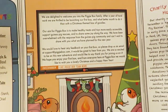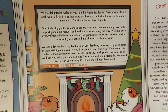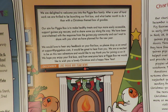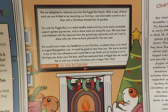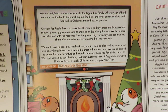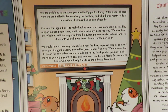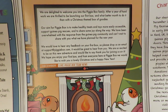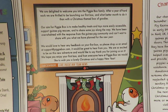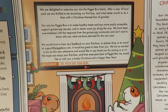So it says, "We are delighted to welcome you into the Piggie Box family. After a year of hard work, we are thrilled to be launching our first box, and what better month to do it than with a Christmas-themed box of goodies. Our aim for Piggie Box is to make healthy treats and toys more easily accessible, support guinea pig rescues, and to share some joy along the way. We have been overwhelmed with the response from the guinea pig community, and can't wait to share with you what we have planned for the new year."